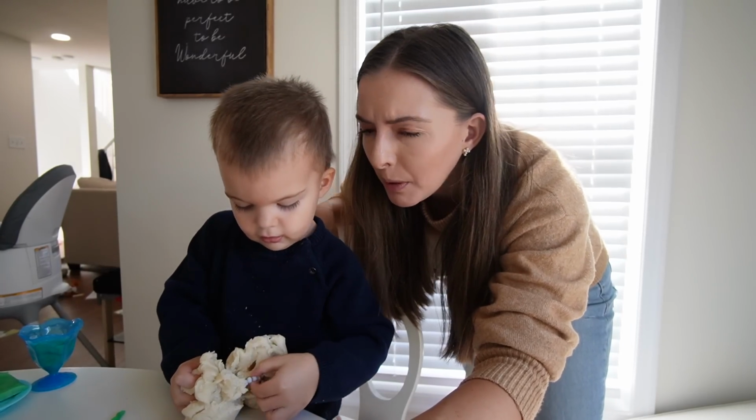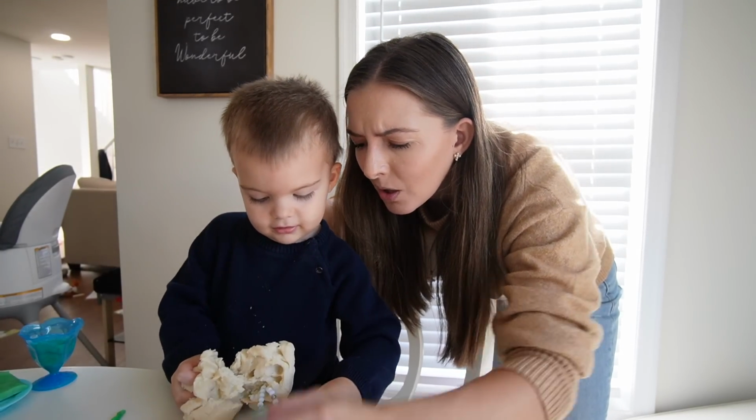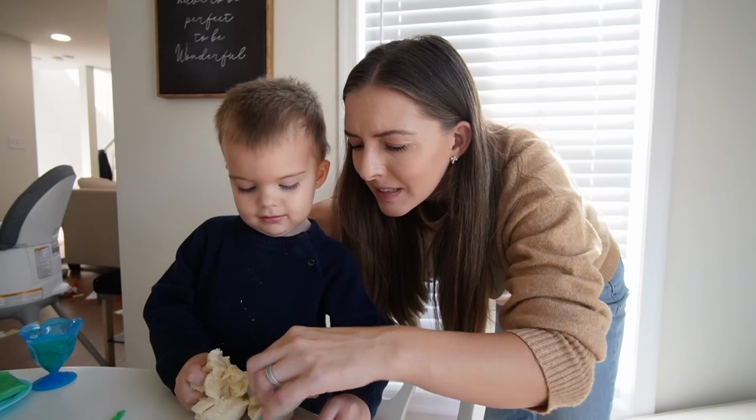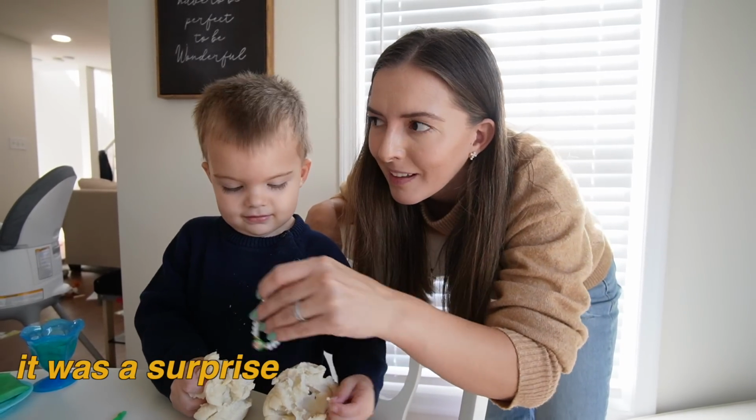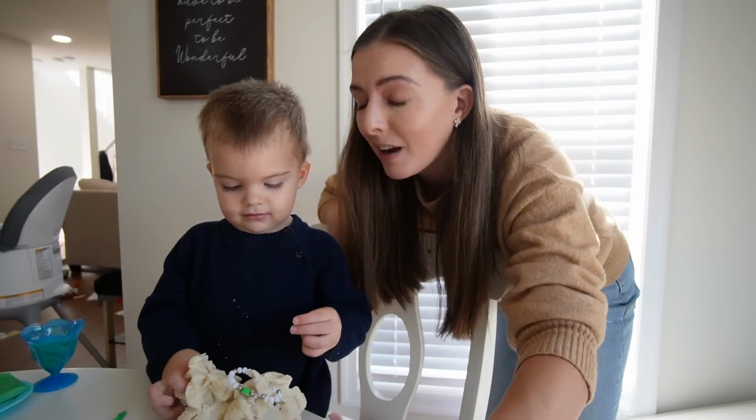But we've also, did you put a bracelet in there? No. Did Riley put a bracelet in here? What is this? Why is there a bracelet in the Play-Doh? It was a surprise. Yeah, it sure was a surprise.